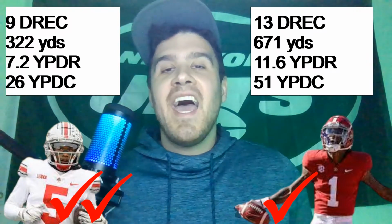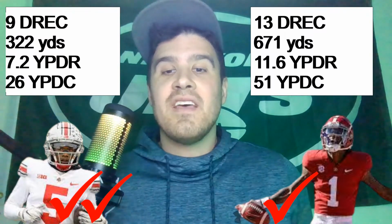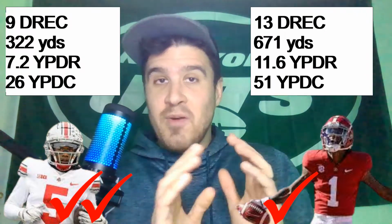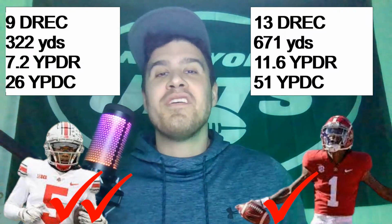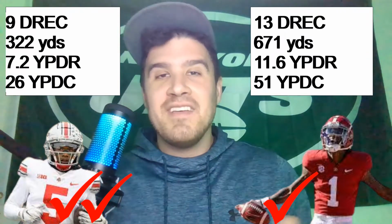Jameson Williams had 13 deep catches last season, totaling 671 yards, 11.6 yards per deep route run, and I triple checked it. Go ahead and quadruple check it for me. 51 yards per deep catch. Unbelievable. Obviously, that led the nation.